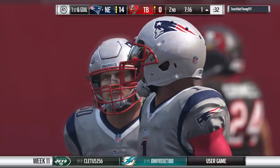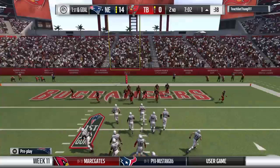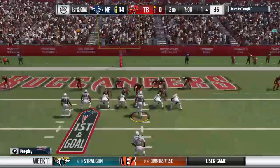Hand it to someone with vision and good footwork, and add in a little bit of power, and you find a way to pick up first downs.